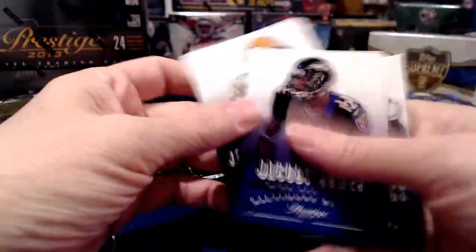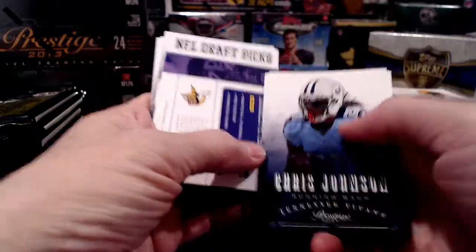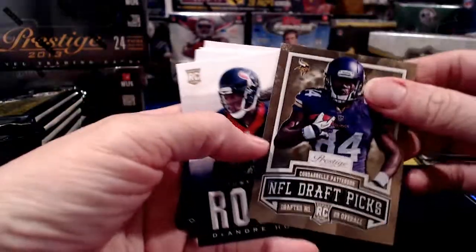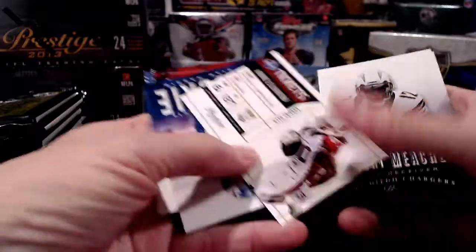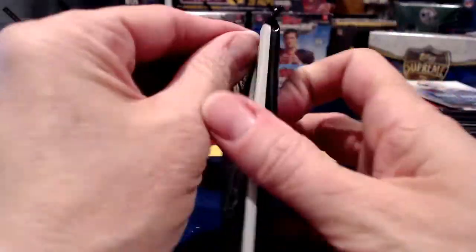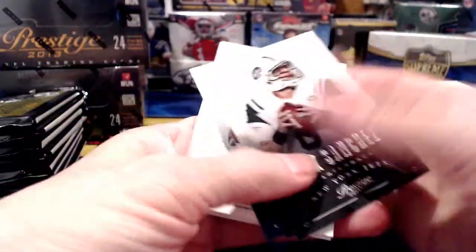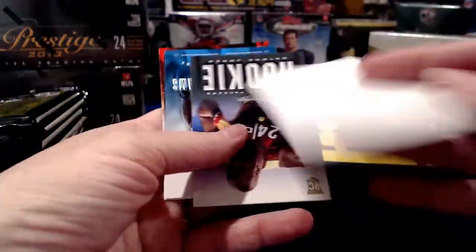There's some nice stuff you can pull out of some of the early releases of our new little rookies. There's a draft picks insert for Cordell Patterson. We only pulled one of our hits so far, right? Yeah, we should have 3 more hiding around in here somewhere, waiting for us in this box. And sometimes I think they even put printing plates and things like that in here. So occasionally we'll come up with something we didn't even know we were going to find. Extra points refractor for Kenny Stills.